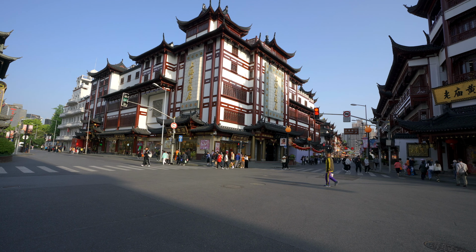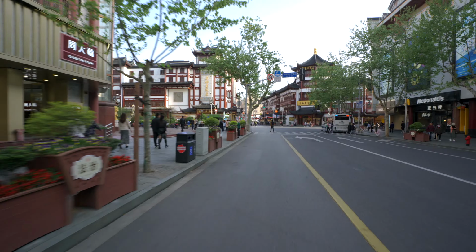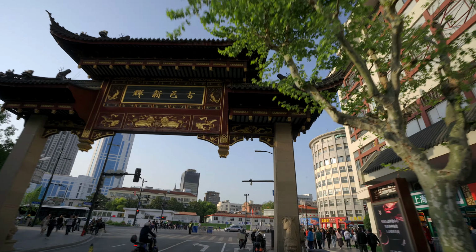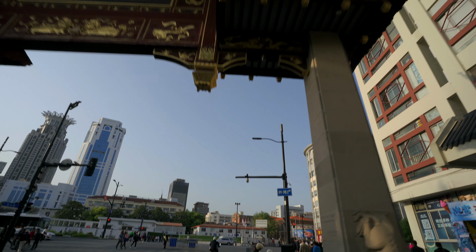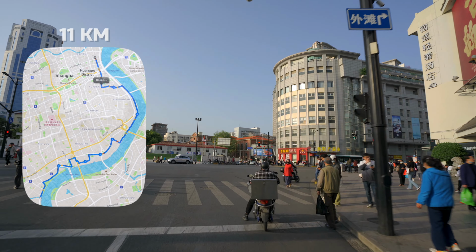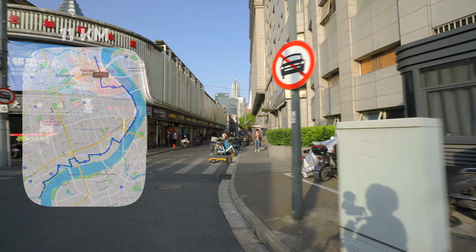I'll make a full video on Yu Garden eventually, since there is so much more to it than what we've seen today. And this place totally deserves it. For now, it's away, my dear place. It's away. Take a look over there. Magnificent view.